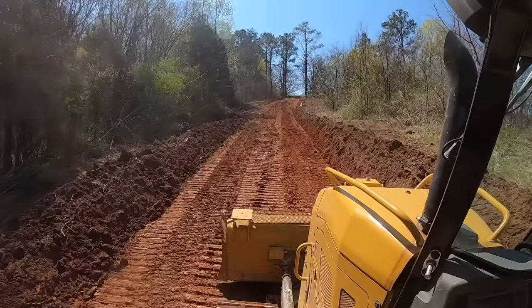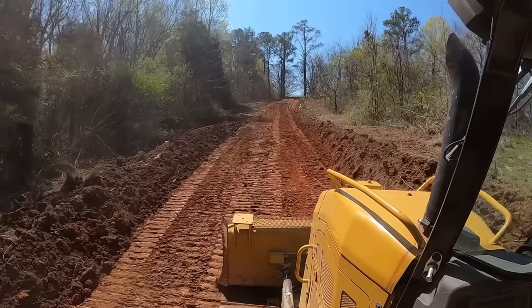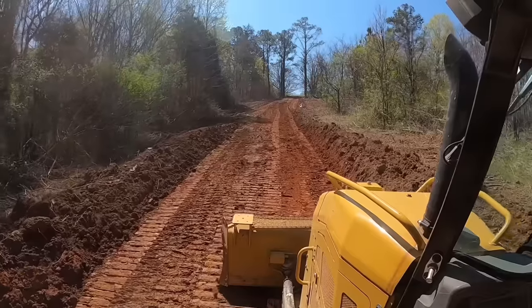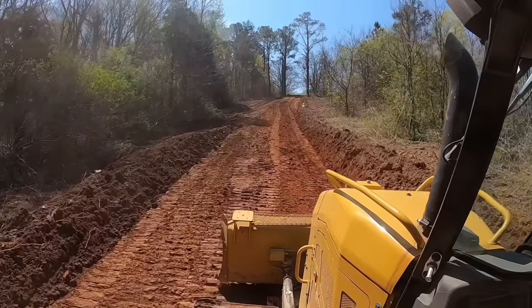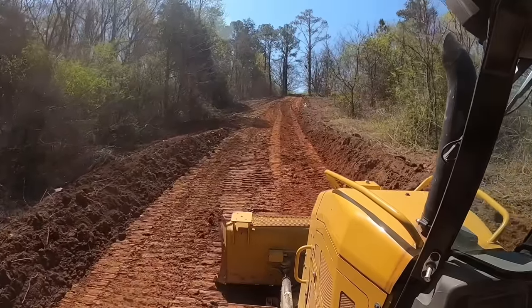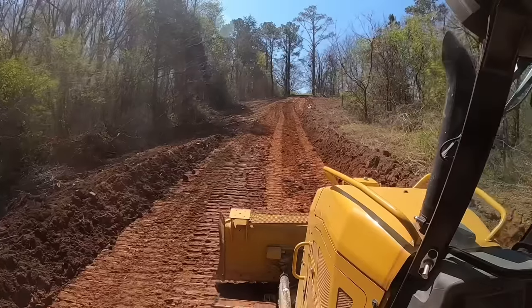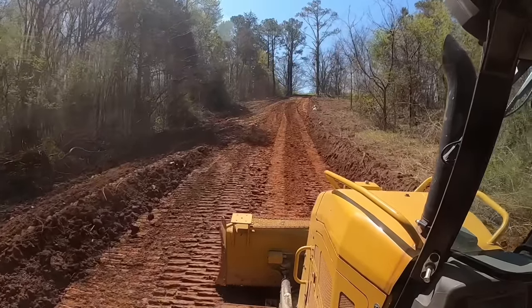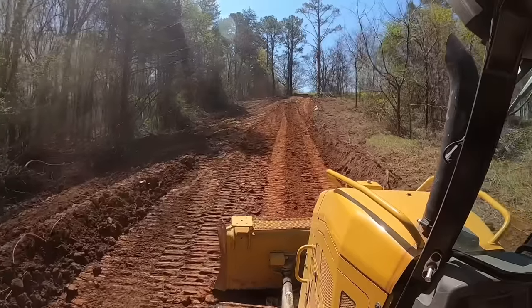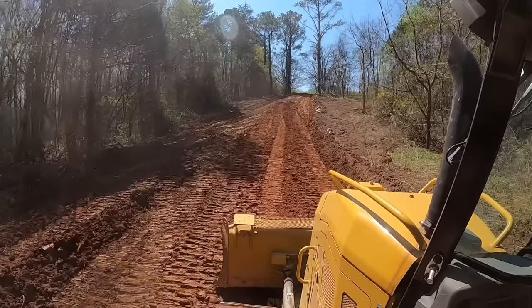Making some good progress. I've got the road pretty much how I want it, except I'm trying to scratch up a little bit more clay to build up that left side. If you're looking up the road, I want the road to slant to the right side. From about 80 feet in front of me, I want it to slant over to the right side. So I'm trying to scratch up some clay out of this ditch over here.